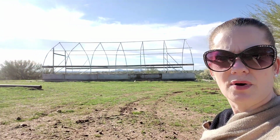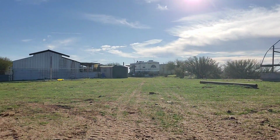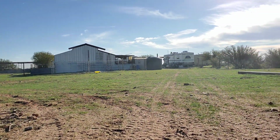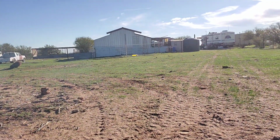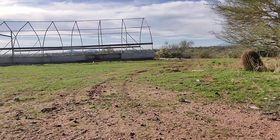There is my wonderful greenhouse. Pan around here a little bit. You'll see my big water tank. And this is where my garden is going to go. My regular garden, and then of course my greenhouse. And behind me over here will be a second greenhouse for CBD. So I am super, super excited. This is really starting to take place and this is amazing.